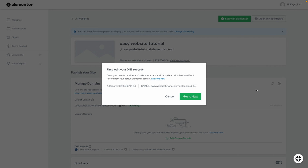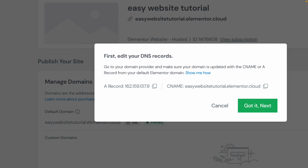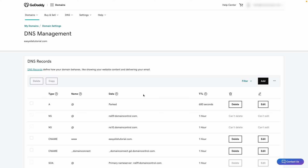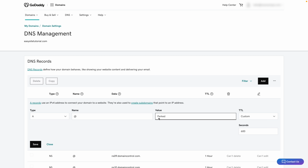Next, you want to go back to your Elementor account dashboard in the Add Custom Domain, and you want to copy the A record. So just click on the copy sign. And now let's go back to GoDaddy. Where you see A, you want to click on Edit. And where it says value, you want to remove this and then just right click and paste what we just copied. Then click on Save.